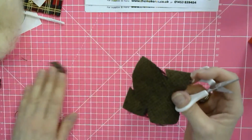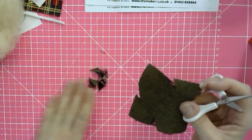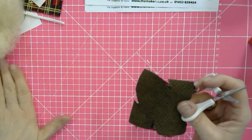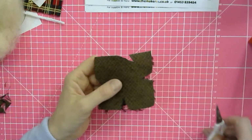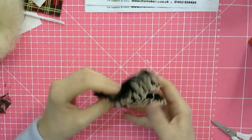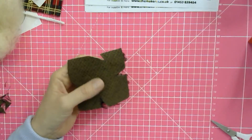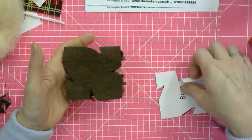Okay, it always looks like we've had a bit of a hedgehog massacre going on, especially when we cut the hedgehog fabric, but I can totally promise you that no hedgehog has been harmed. Quite the opposite, we're making one. So this is now literally an identical copy of this.